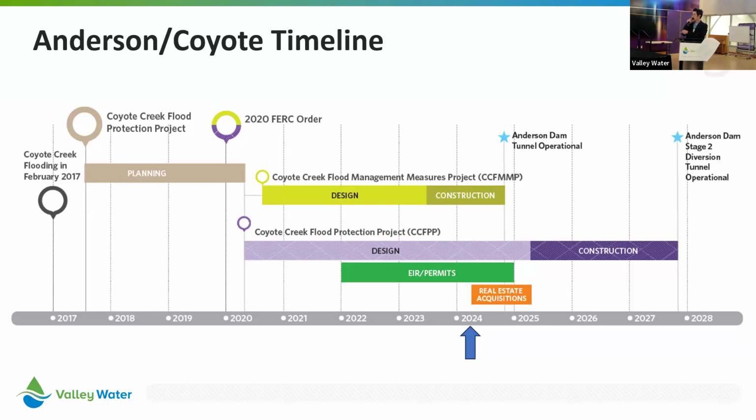And then the second phase, which is the main focus of today's meeting, is the Coyote Creek Flood Protection Project, which is the purple box here. You can see the arrow, this is where we currently are. We're in the design phase. We will have the draft EIR coming in June or July this year. This project is slated to go to construction in early 2025 and be completed by the end of 2027. The construction needs to be completed before the Anderson Dam Stage 2 diversion tunnel becomes operational as part of the Anderson Dam seismic retrofit project.